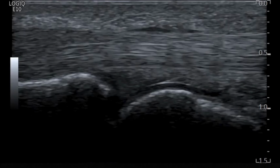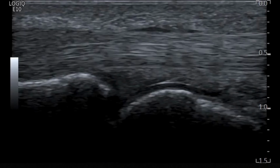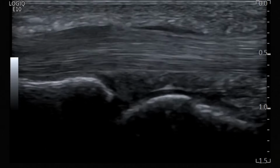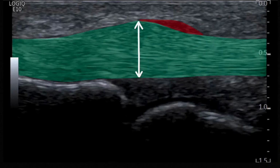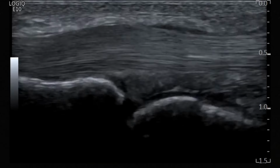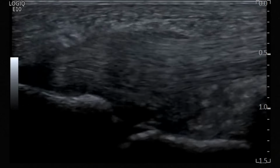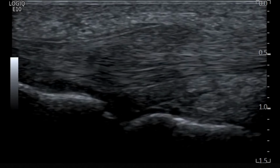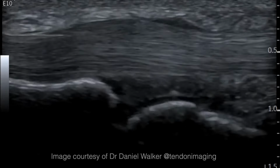This ultrasound scan shows what finger triggering actually looks like. Here we can see the flexor tendon, the underlying finger bones, and the A1 pulley that appears as a dark area just above the tendon. Here we can see the tendon moving, and here is the tendon nodule coming into view. The nodule pushes up against the A1 pulley and eventually is forced through as the finger triggers. Here is the nodule on the other side of the pulley. Now let's see that again in real time.